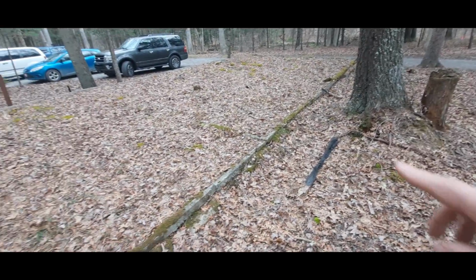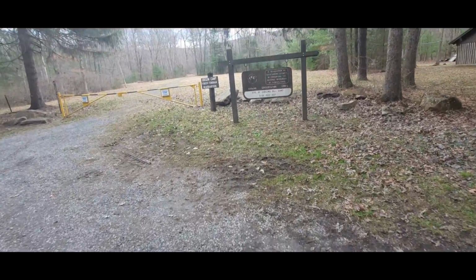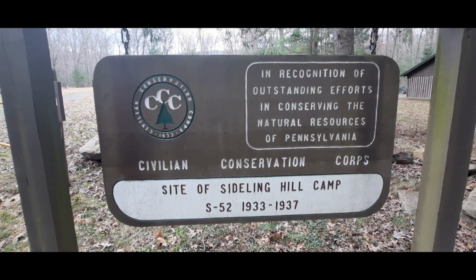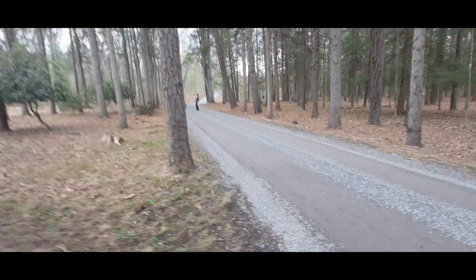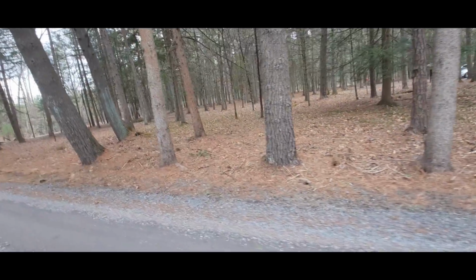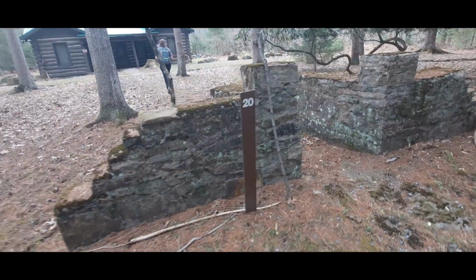This is foundation here, right at the parking lot. This is number 17, where a building used to sit. The sign here. There you go. That's where we're at and what this was. Like I said, I'm sure a lot of explorers were here, but it's just a cool place to visit, even if you were here before. You always find something different when you revisit places. Here's marker 21, or I mean 20, sorry.